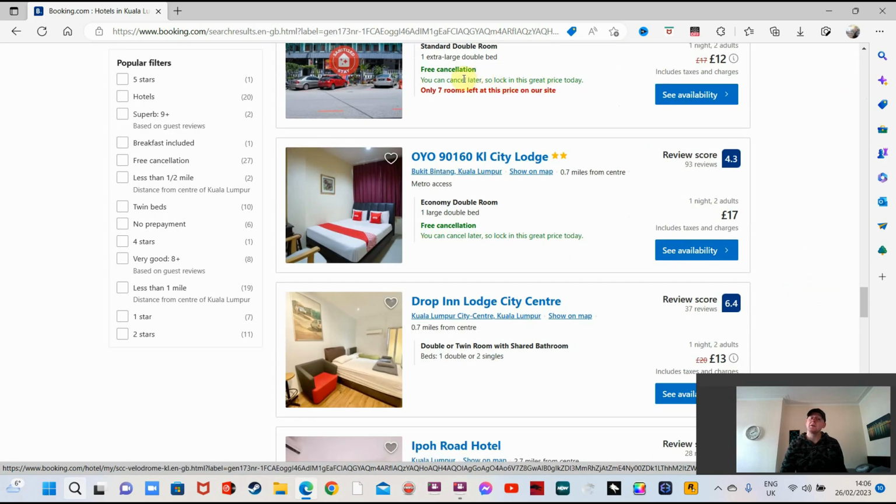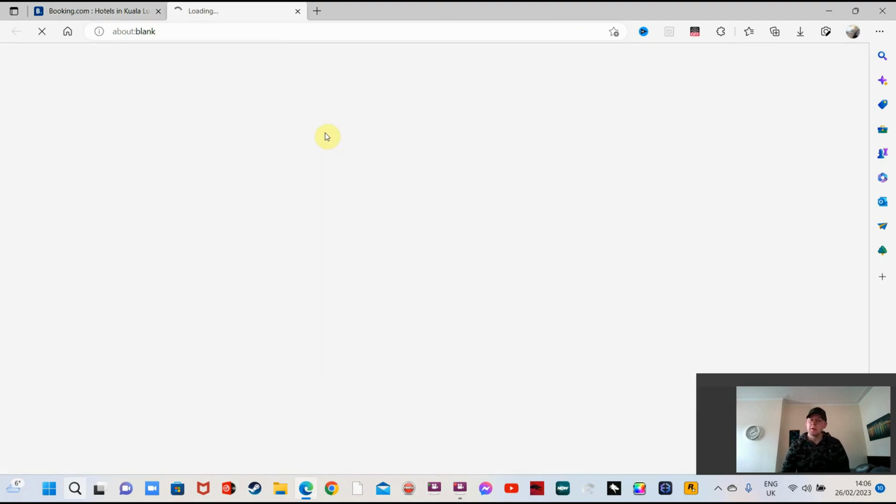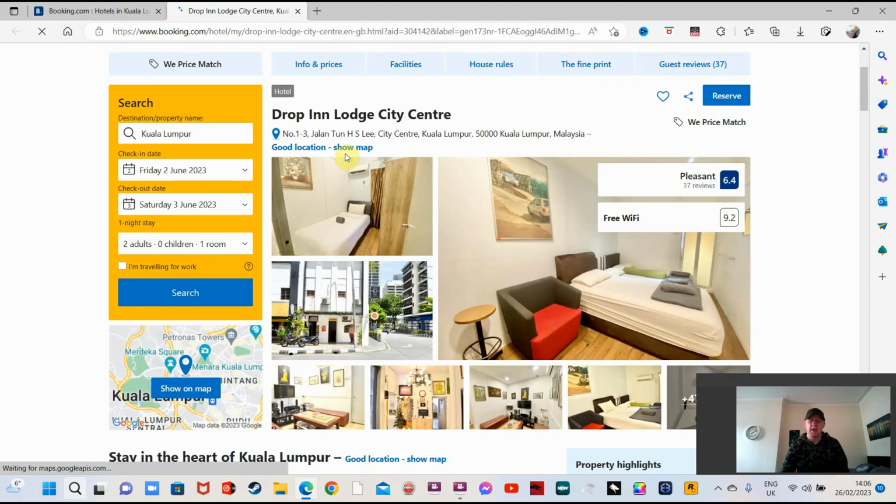You've got the Ayo Kuala Lumpur City Lodge. I stayed at one in Makati, Manila, and it was okay. It was standard. This one's been rated 5.3, which is not good too. You've got the drop-in city centre, which is being rated 6.4. So that's in Kuala Lumpur, £13 per night. So you've seen quite a few properties there that are below a 7, which is not too good.